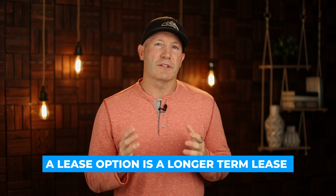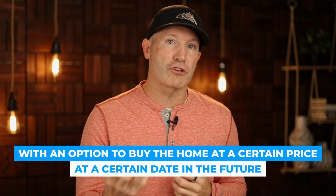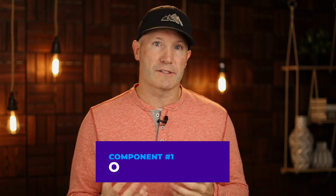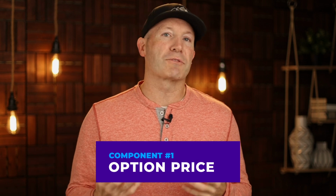Now, a lease option is a longer term lease with an option to buy the home at a certain price at a certain date in the future. Similar to a stock option, where it gives you the right to buy a certain stock at a certain price at a certain date in the future. With the lease option, you have the following components. Number one, you have the option or option price.